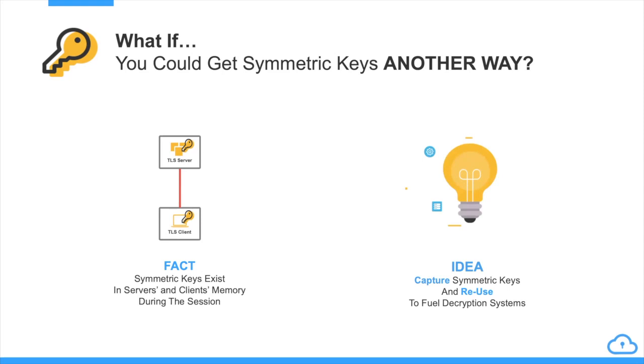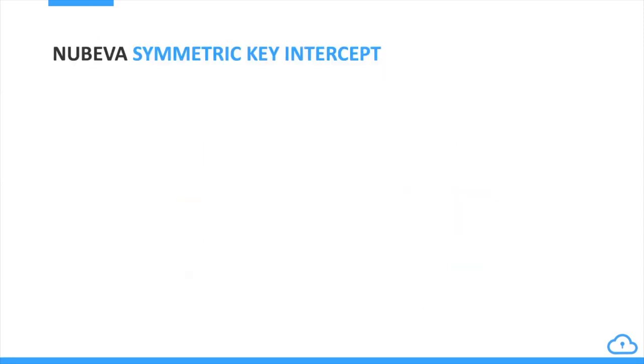Simple question, simple idea. Why not capture them and reuse them instead of spending all this money to rebuild them or reestablish them or recalculate them? Or why add more handshakes, which represent all sorts of nightmares? So our whole basic idea that stimulated this whole thing was, what if you could capture and reuse those keys to fuel decryption systems and unlock visibility for the modern era of TLS? It's really the fundamental idea. And that's essentially what the symmetric key intercept is. We are intercepting and capturing and reusing the symmetric keys.